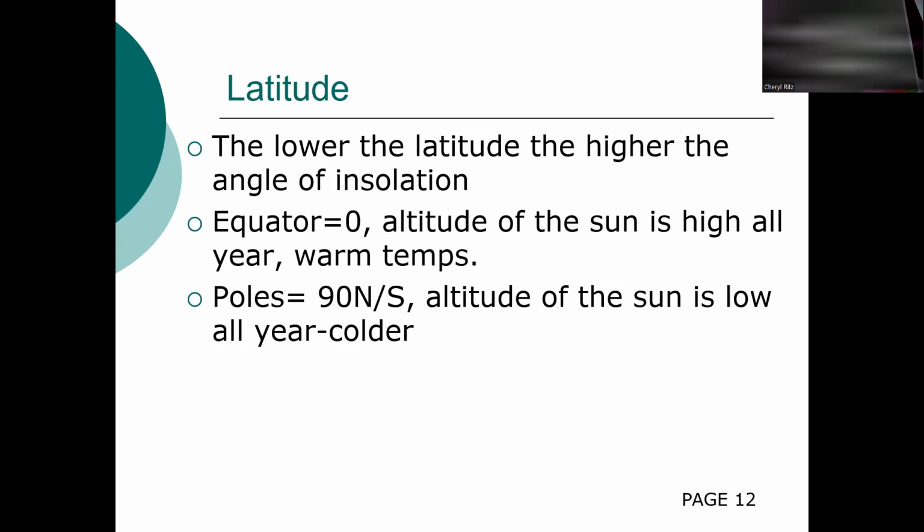Also, anybody who's ever gone on vacation somewhere close to the equator, or at least closer than us, one thing you may have noticed is how quickly you sunburn. Even just going to Florida, which isn't that close to the equator, it's just closer than us. You will burn much faster in Florida than you do in Buffalo.